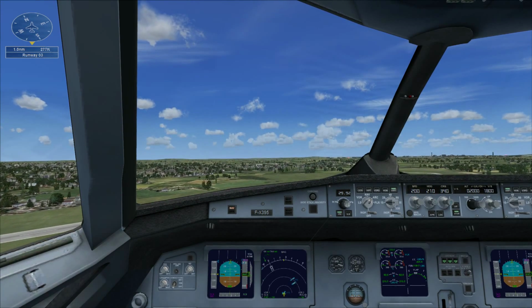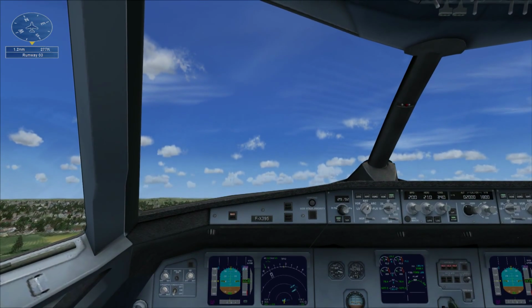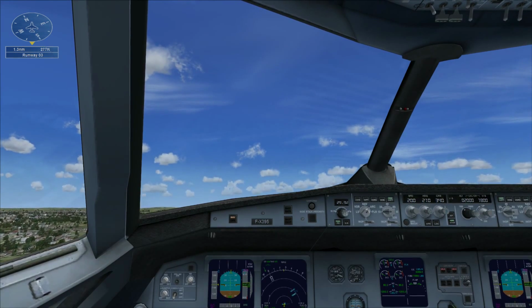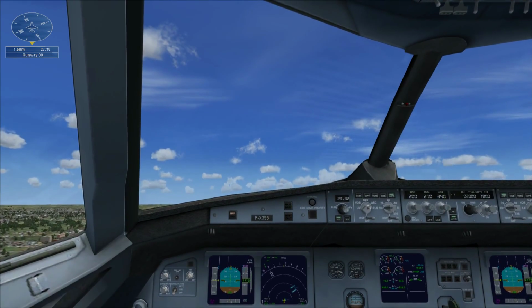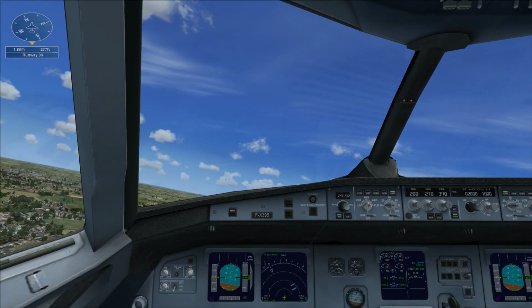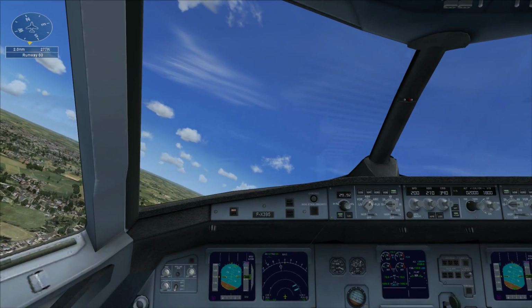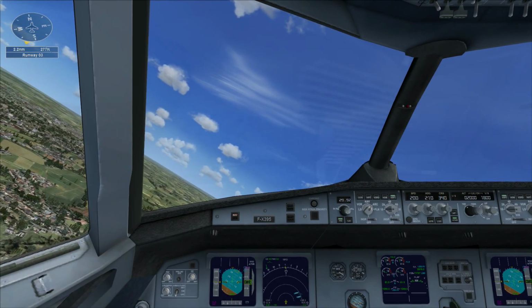Set takeoff thrust and pitch up to 10 degrees. Raise the gear and set flaps 1. Make a climbing left turn back to a heading of 210. Level off at 2,000 feet and adjust thrust as necessary to maintain 180 knots. 180 knots, okay. Going back to 210. Takeoff thrust. 10 degrees. Back up to 2,000 feet.